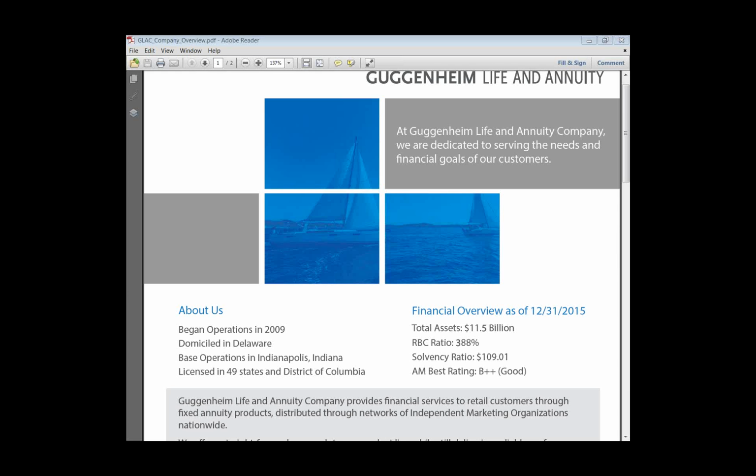We are a subsidiary of Guggenheim Partners, which is a behemoth in the asset management world with over $240 billion in assets under management. We began operations here in Indianapolis, Indiana in 2009. We're domiciled in Delaware, licensed in 49 states and DC as well. As of the end of 2015, we are at 11.5 billion, so we're definitely up above that now, with a strong RBC ratio and solvency ratio and a good AM Best rating of B++.